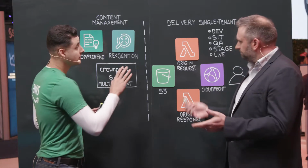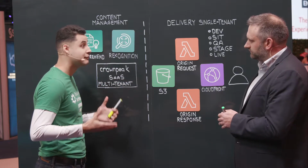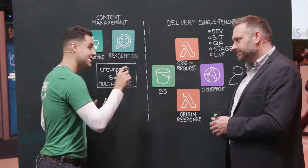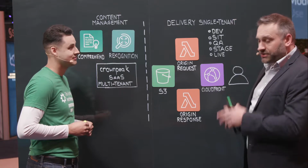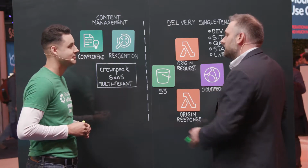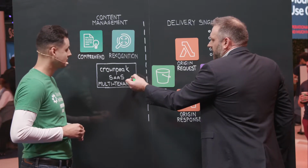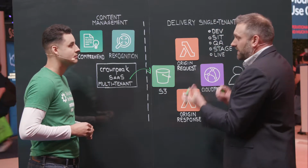Okay, great. So let's start on the delivery of the single tenant aspect of the house. And I see AWS Lambda functions, which it seems like this is a serverless event-driven architecture. Again, not the traditional CMS approach. Where does it all start? No, that's absolutely right. And traditionally, you would use EC2 instances or something similar to deliver that content. But because Crownpeak has a direct connector into Amazon S3, we have the ability to publish content from the Crownpeak CMS directly into an S3 bucket.